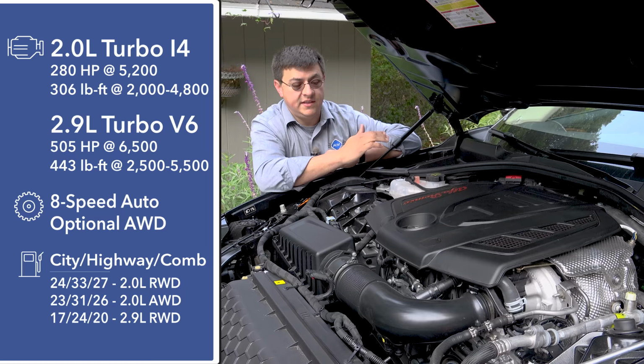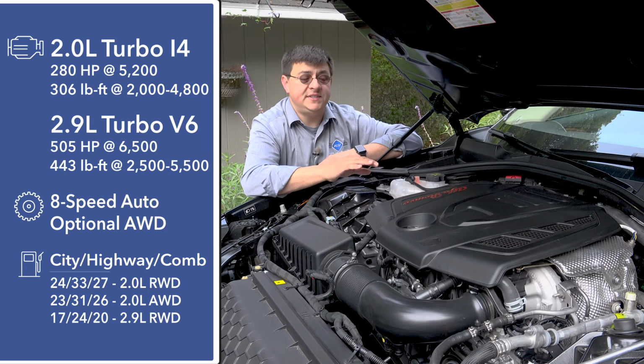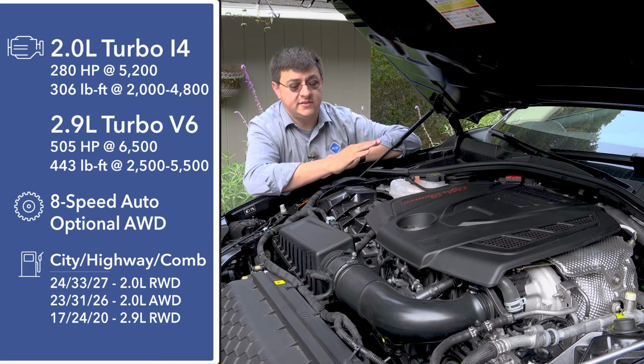This is an all-new engine for Alfa, and it features all of the latest FCA technologies, including direct injection and MultiAir 2. Power comes in at a very healthy 280 horsepower and 306 pound-feet of torque. Keep in mind that this is the base engine in the Giulia, so this competes not with the likes of the BMW 340i, but really the BMW 320i and the BMW 330i. So this is a great deal more power in the base trim than we find in the competition.